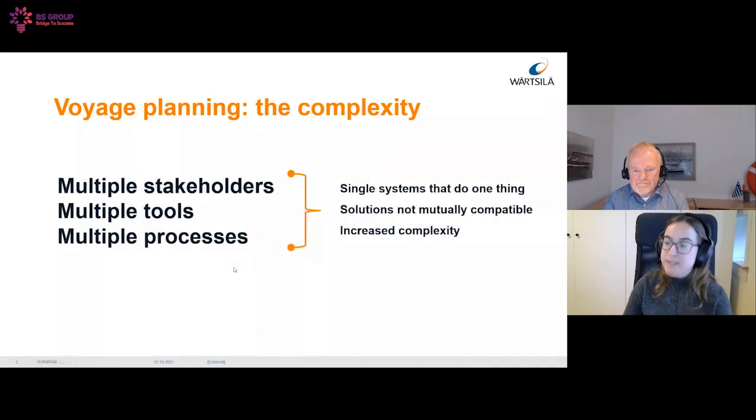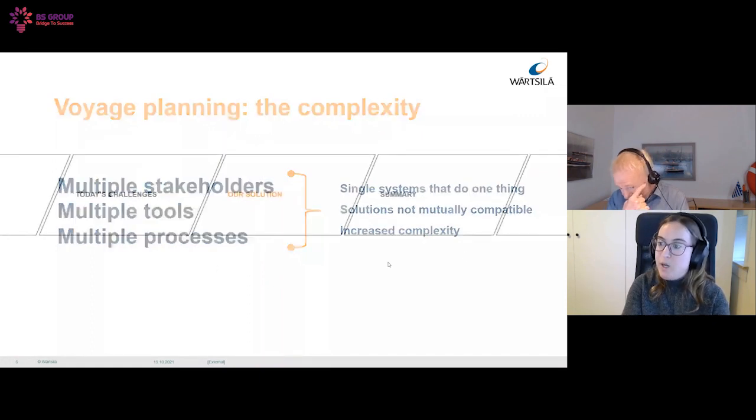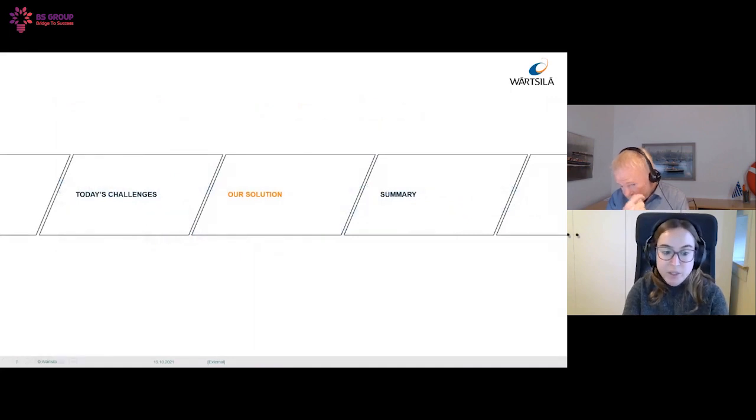In my experience, having these services separated, having these single systems that just focus on one of the aspects, and that this information is not compatible, it doesn't lead to any simplicity. On the contrary, it just enhances the complexity of the problem, basically. So, taking all this into account, we have considered our own solution for this. Again, not a miracle, but more merely combining the dots that we have right now.